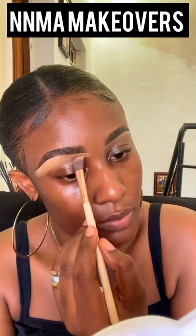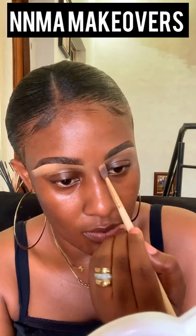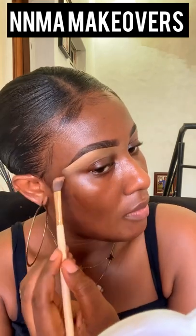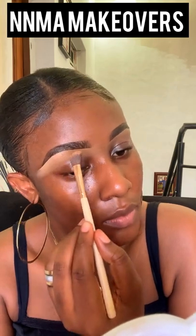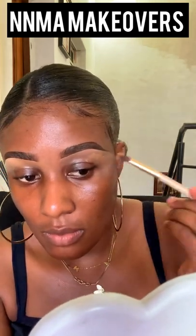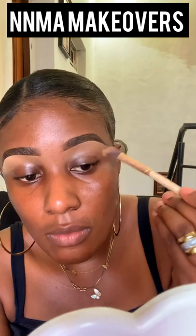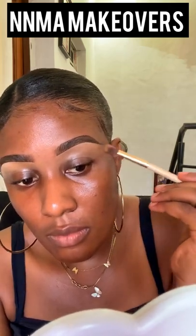Okay, I'm using the fresh shade of concealer to blend out the edges of the lighter shade of concealer. It just gives a very flawless finish. This brow technique is like the easiest. It works for beginners and works for pros as well. So I'm just blending and blending and blending.